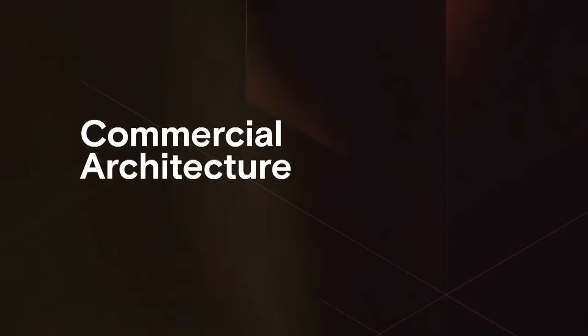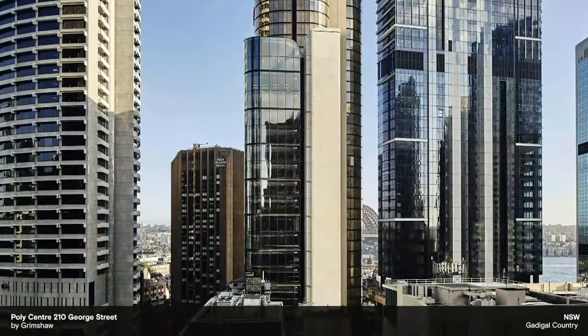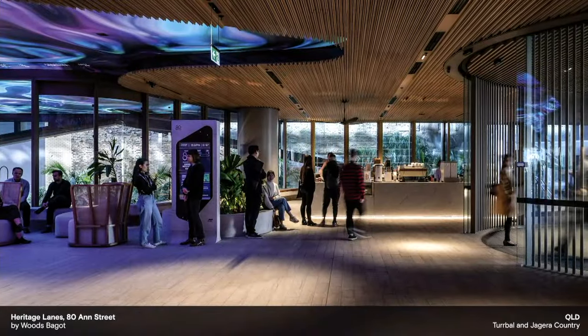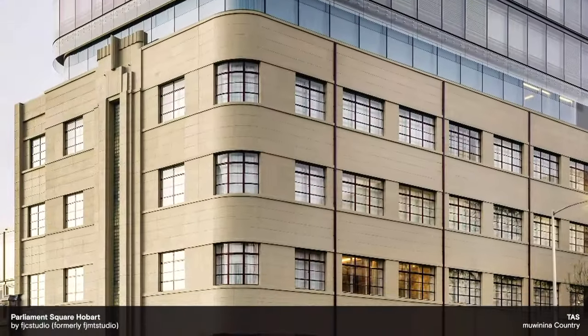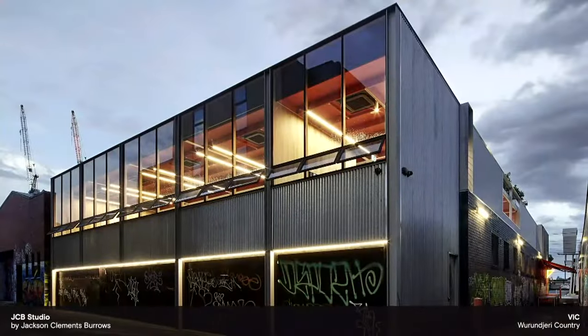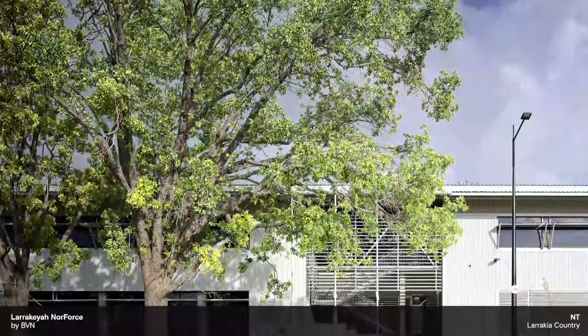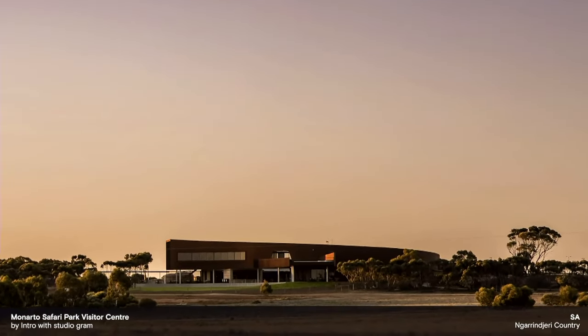So I'd like to now go to the shortlisting and look at the 10 selected projects in the commercial architecture category. Brindabella by Bates Smart. Police Centre, 210 George Street by Grimshaw. Heritage Lanes, 80 Ann Street by Woods Bagot. Parliament Square Hobart by FJC Studio. JCB Studio by Jackson Clements Burrows. Larrakia Norforce by BVN. Monato Safari Park Visitor Centre by Intro with Studio Graham.